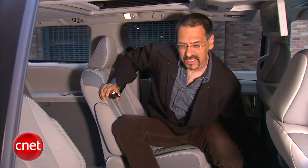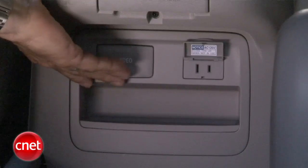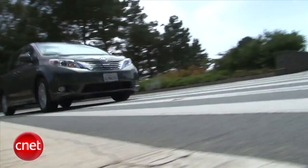By the way, the secondary AV source goes into the world's best hidden AV jacks. These require geocaching to find the first time. They're down here, hidden, under this moving piece of console. I feel them. It's really hard to see them without getting out of the car and laying on the ground outside of it.